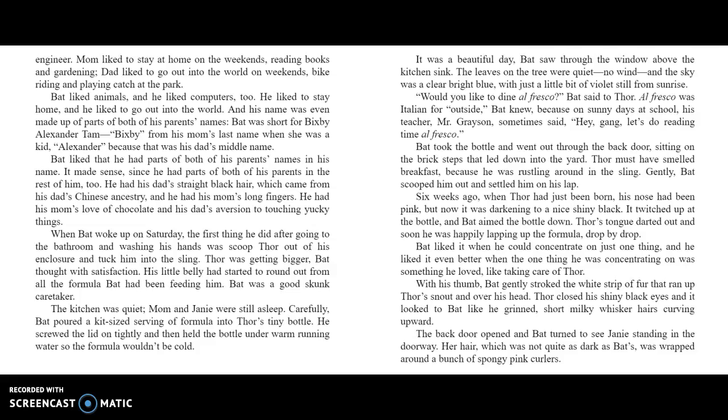Al fresco was Italian for outside. Bat knew because on sunny days at school, his teacher, Mr. Grayson, sometimes said, "Hey gang, let's do some reading time, al fresco." Bat took the bottle and went out through the back door, sitting on the brick steps that led down into the yard.